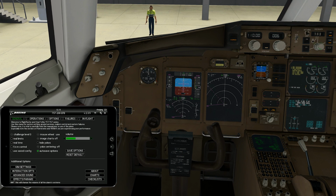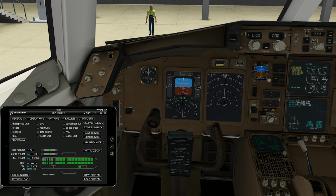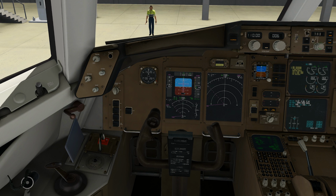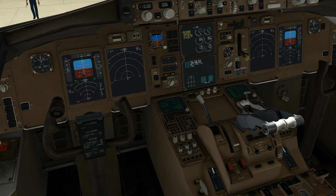So here we are. Let's open up our little tablet, and we can see what we got here. Operations ground. Let's go ahead and make sure gate config's gone. And we're going to make sure the airplane itself is secure. So that left front door is going to come closed like that. Wonderful. And we're going to go ahead and get things rolling here. I'll show you what we got going on as far as the flight plan and everything.